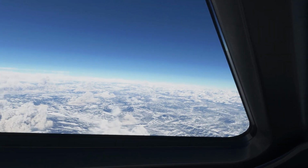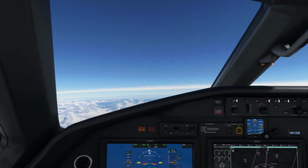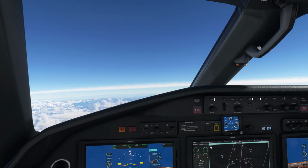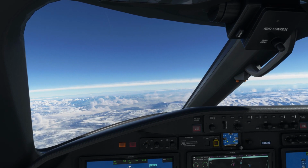Cessna 2 Bravo, contact Salt Lake Center on 128.35. Good day. 128.35 for Cessna 2 Bravo.